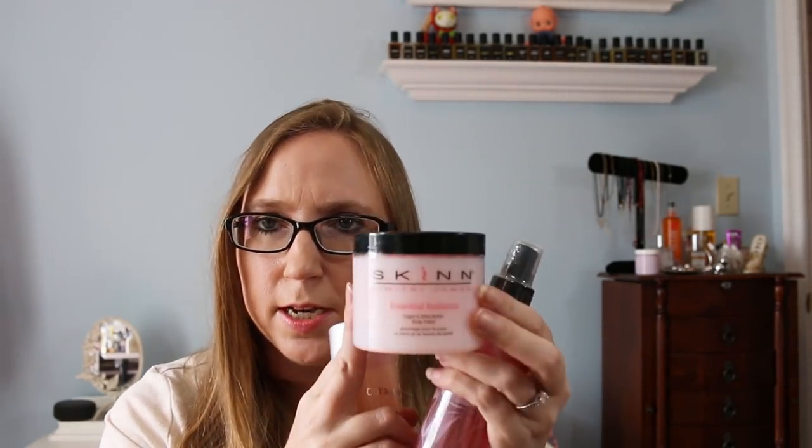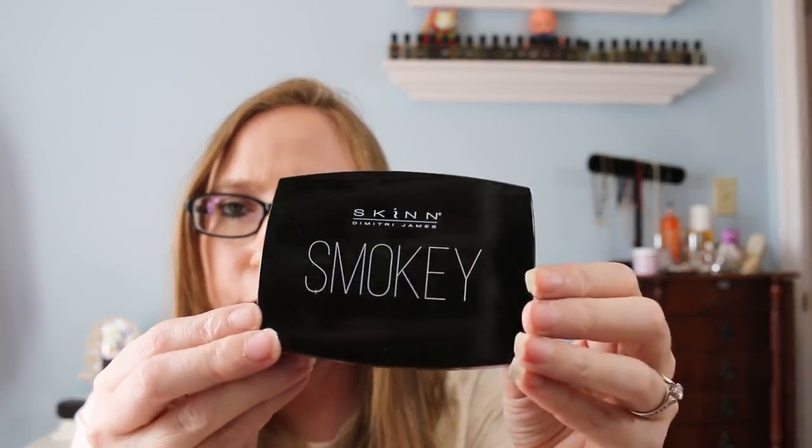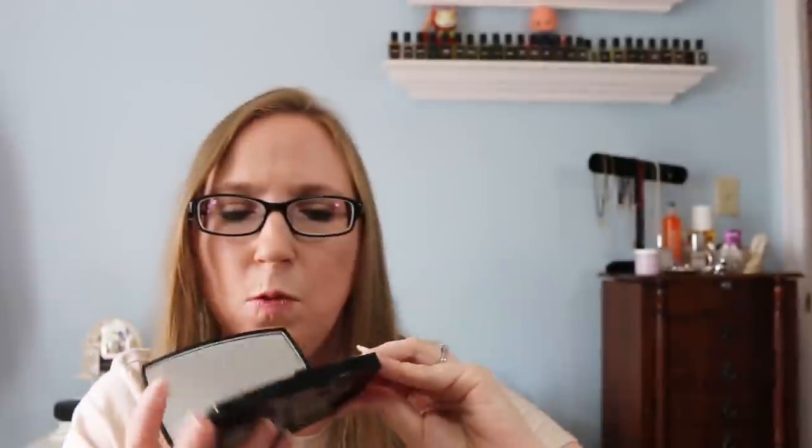So I'm probably going to list all of this together in a lot. I think these two items sell for more than this guy here. So I think I'm just gonna sell them all together. Also at her sale, I got this smoky eyeshadow palette. This is also by that Skin brand and it is new. I don't think this is really worth much, so I'll probably just keep it for myself, but that was $1.